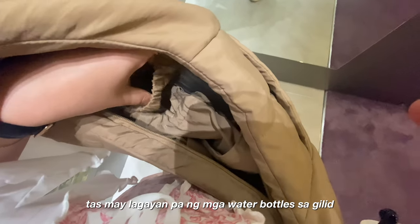Sa loob kasi may lagayan na siya ng laptop and may kasama pang dust bag, tapos may lagayan pa ng mga water bottles sa gilid.